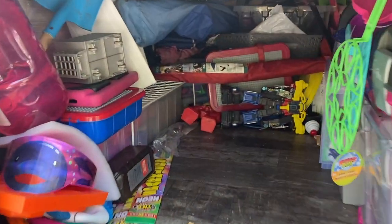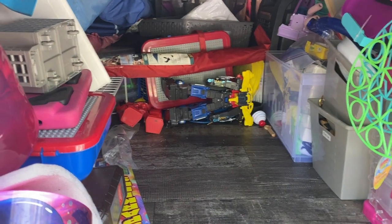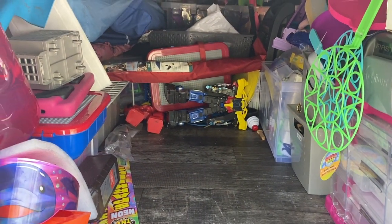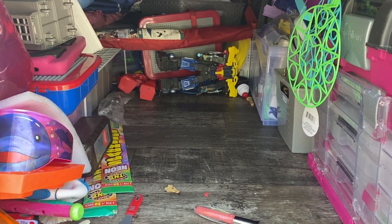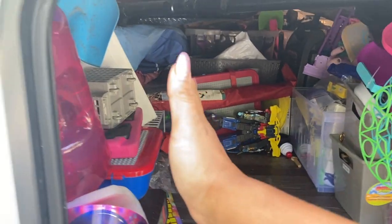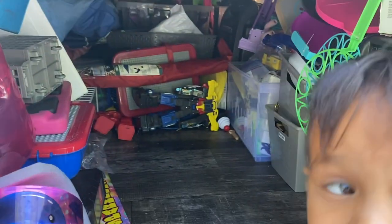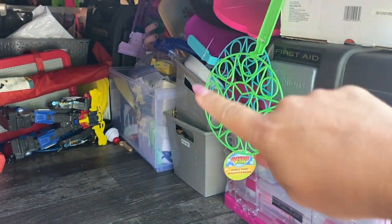My kids are in trouble. They're basically just shoving stuff back here. And this is why the system's not working, because everything gets buried in that giant toy bin. I have no real organization, and so this needs to be handled. It's kind of weird. There's a side here that you can't access as easily. Get down, bud. And then I have first aid stuff here.